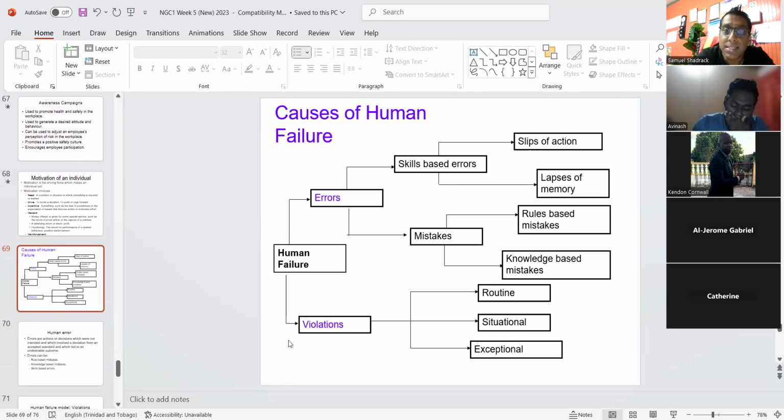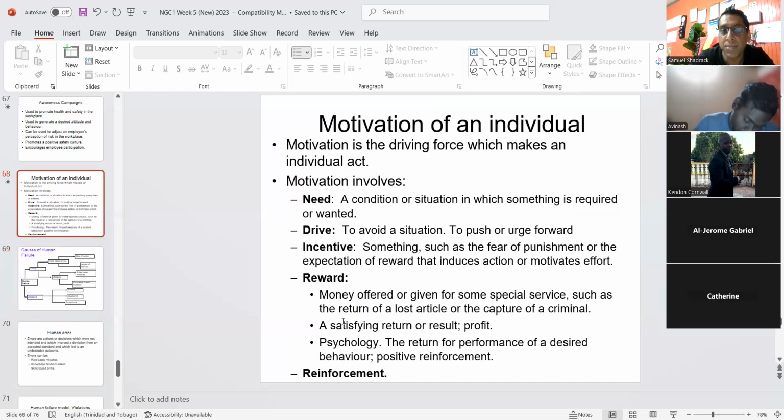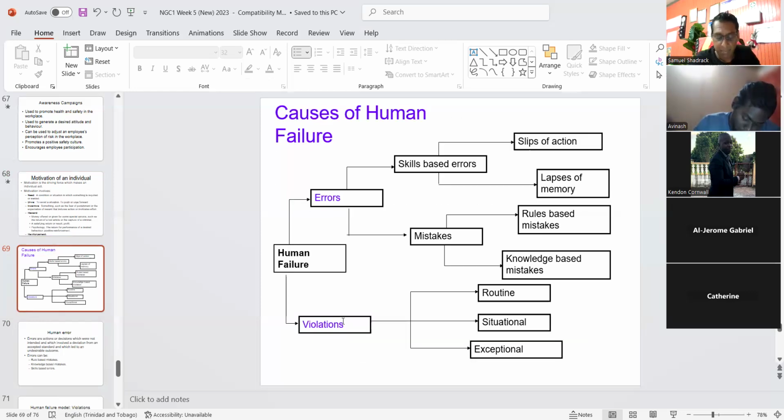Now, we're not going to get into this chart because this is a chart from the degree level, right? But the concept is that if you have more motivated workers, you have less human failures. And human failures can be grouped as errors or violations, but you'll have less of that if you have more motivated workers. And if you turn the page, I can tell you, the lesson is sort of finished, right?